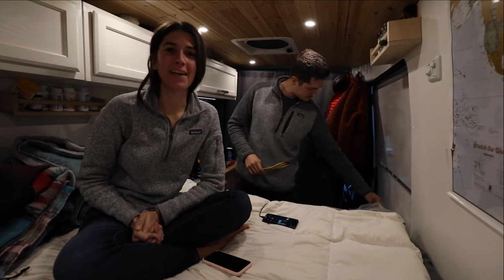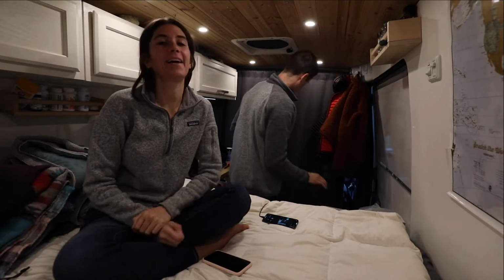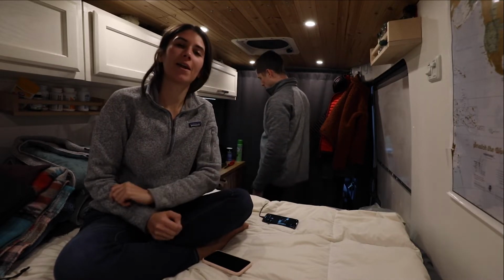So if you're new here, then you should know that we both live out of a camper van full time. We started living out of this self-converted van in April of 2019. And as of right now, coming all the way from Arizona, we are in North Carolina.